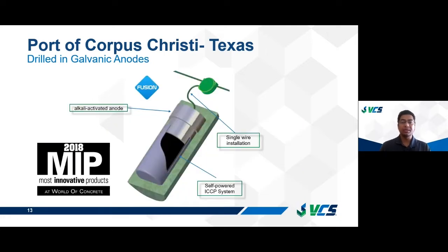So for the drilled-in anode option, an innovative product called fusion anodes was used, which is essentially a two-stage anode combining both galvanic and impressed current phases into a single drilled-in anode, wherein you have a piece of zinc that acts as a galvanic anode, but you also have an AA alkaline battery that provides an initial impressed current discharge, which creates the passivation on the structure. And then the zinc metal core takes over to maintain that passivation for the remaining service life of the anode. So these two-stage anodes can effectively protect the structure anywhere between 20 to 25 years, depending on the exposure conditions and several other factors.